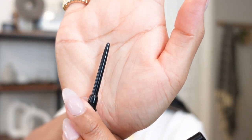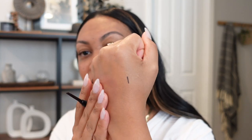You just twist it up a little. Look how fine point that is. Look how pigmented it is. I'm just gonna do a little bit and not waste it. Good, chef's kiss. So just a very thin flick at the end. I really love this, just a very thin flick at the end. Super, super baby wing.